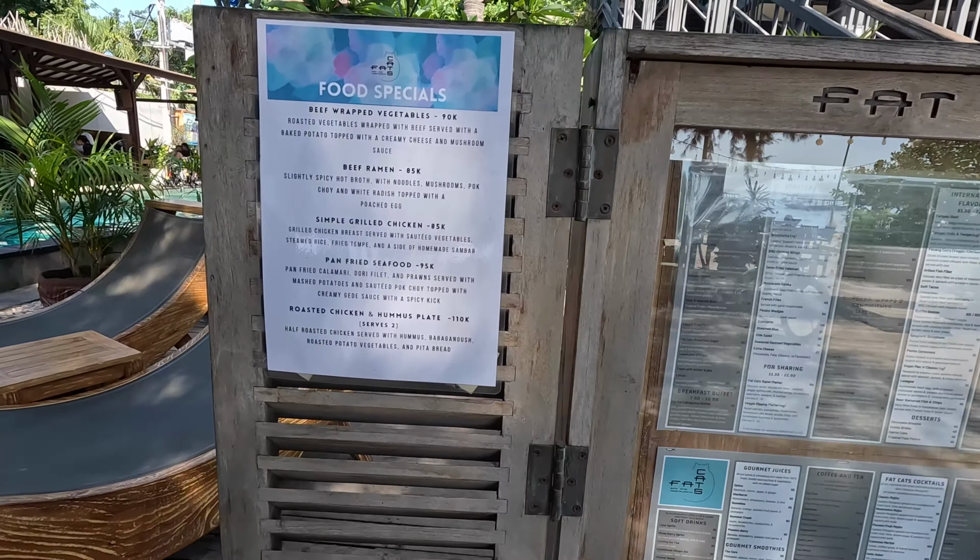So you can get an idea of what the menu looks like over here. But there is another dive training area, and of course you can use the pools when they're not being used for dive training. A little bit of a traffic jam here. Definitely the most people I have seen in a couple days I've been here.